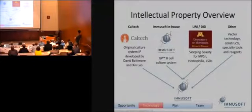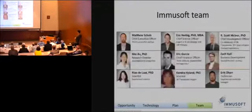This is the IP situation. It was developed on IP that came from Caltech and David Baltimore's lab in terms of the B cell genetic engineering. It's been expanded upon at Immusoft. The asset acquisition agreement included an exclusive license to use the Sleeping Beauty Transposon system for MPS I, and an exclusive option to license for hemophilia A and B, which is essentially all of hemophilia, and also for other lysosomal diseases. This is the team. It includes people locally in Minnesota, including myself, the team in Seattle, and our CEO, Matt Schultz.